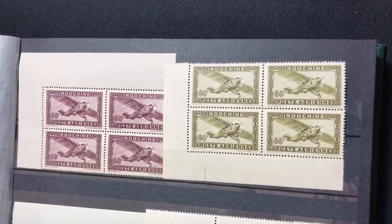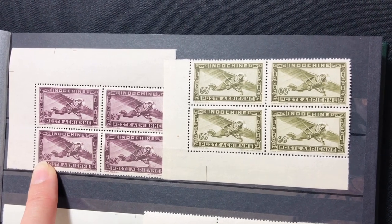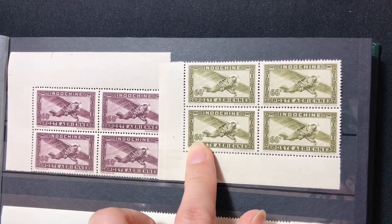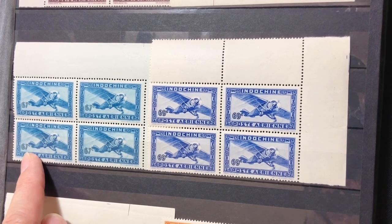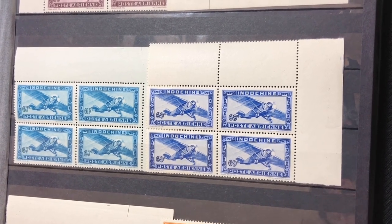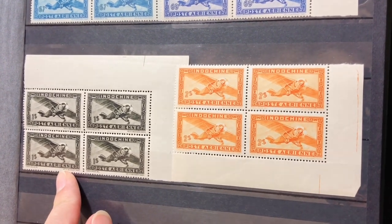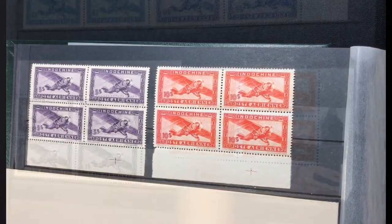Our next stamp in this set is C18H, a 60 cent dark violet, a C18I, which is a 66 cent brown olive, C18J, a 67 cent bright blue. C18K is a 69 cent bright ultramarine. C18L is a 1 piaster black. C18M is a 2 piaster yellow orange.